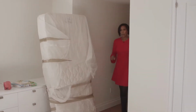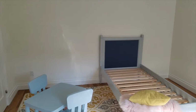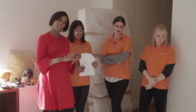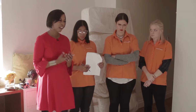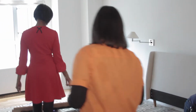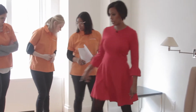So now it's time for me to check in with the entire team. It's a good start in here, but this needs to be moved over a little bit. I actually like the play of the colors. I think the blue, the pink, the yellow looks good. I'm really loving this look. This is one of my favorite rugs. This just feels right. This is feeling really good. Nothing else is needed in here, guys.